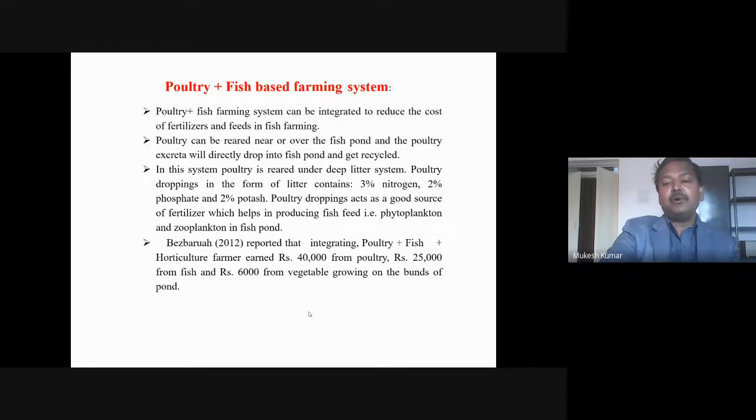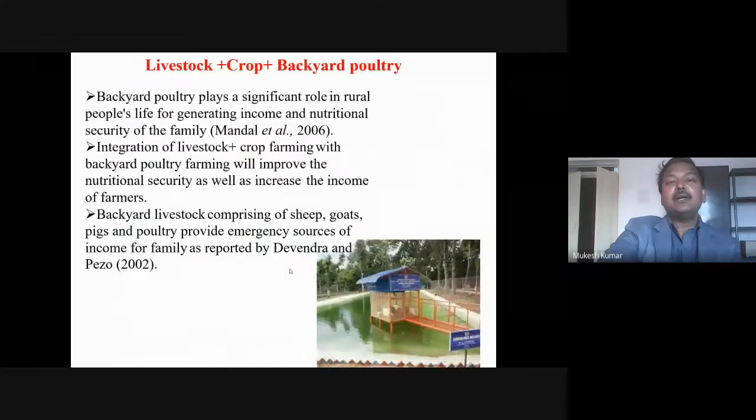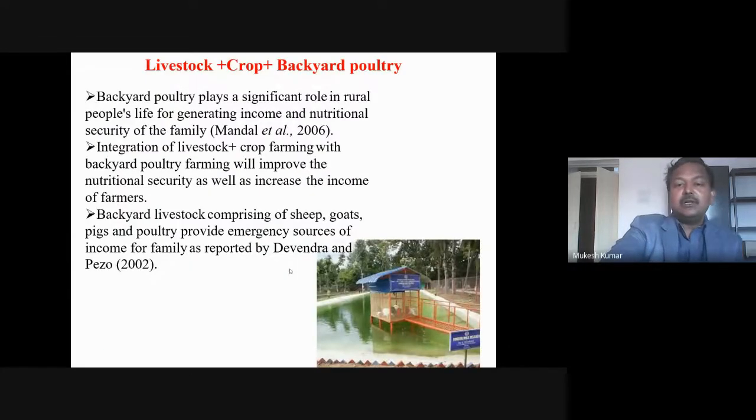Similarly, poultry fish farming system, we can also recommend rice fish duck integration. We can also integrate duck plus rice plus fish. Just to see, ample feeding material for duck, economic gain is 2.6 times than the return of rice alone. If a farmer is growing rice only, and if a farmer integrates fish and duck, then their gain is 2.6 times than the rice alone. Similarly, rice crop backyard poultry, just to see, there also the income increases many folds.